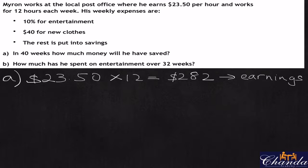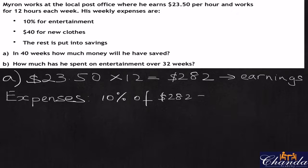Let's see how much he spends. So his expenses are 10% for entertainment. So 10% of 282 is how much he spends on entertainment. So 10% of that is simply 0.1 times 282, which is simply, as you know, $28.20. So that's for entertainment. Then he has $40 for clothes.